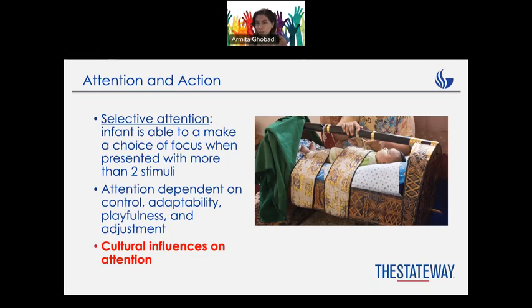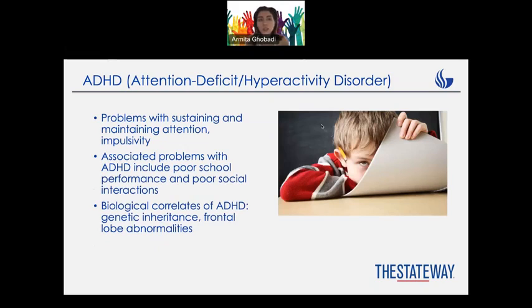Because biologically we are all the same, but depending on where we were born, we might pay attention to some items as well. ADHD, it is very important. There is a big discussion in the book. You have to check that. But ADHD is attention deficit hyperactivity disorder. It is problems with sustaining and maintaining attention, and impulsivity. It is associated with poor school performance and poor social interaction. There might be some biological problems here, like some genes or some frontal lobe abnormalities.